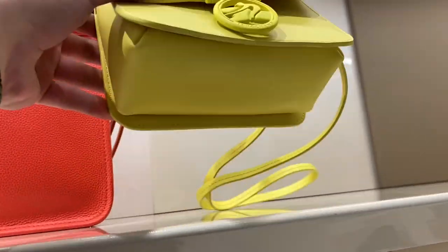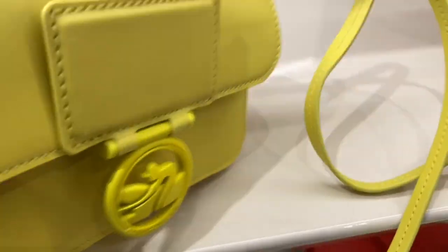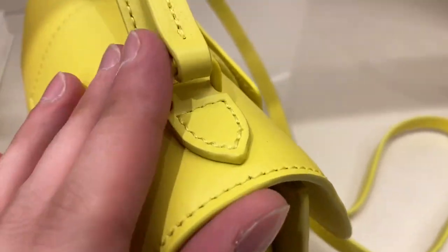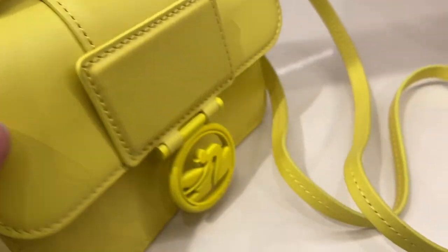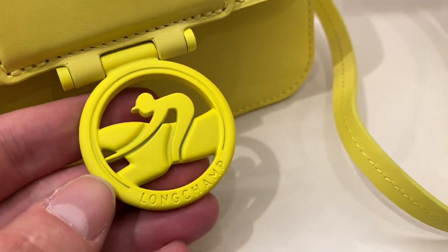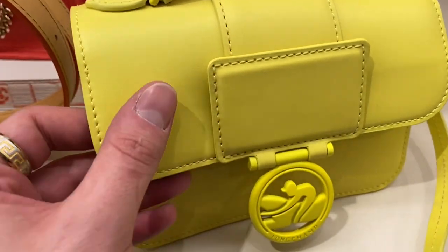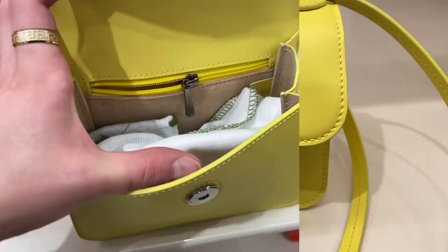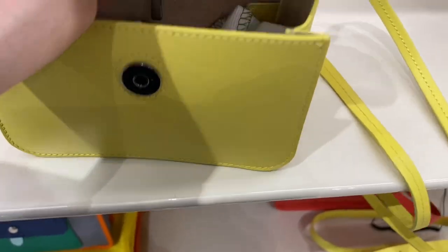And here we got a Boxtrot in the extra small, I believe. Girl, I could not memorize all of the sizes Longchamp does, because we'd be here all day. But this beautiful, beautiful yellow Boxtrot is stunning. It is gag worthy. Look at it. I love the frosted, immaculate hardware. The hardware looks so good. It looks so high-end.